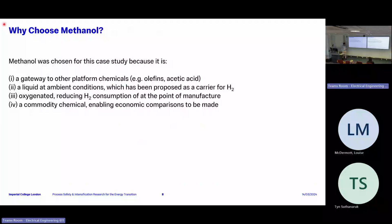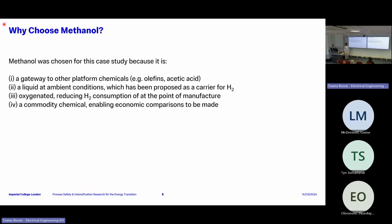So why choose methanol for this case study? There's a few reasons. It's a gateway to other platform chemicals, for example, olefins, which are used to make plastics, and acetic acid. It's a liquid at ambient conditions, and it's been proposed as a hydrogen carrier.